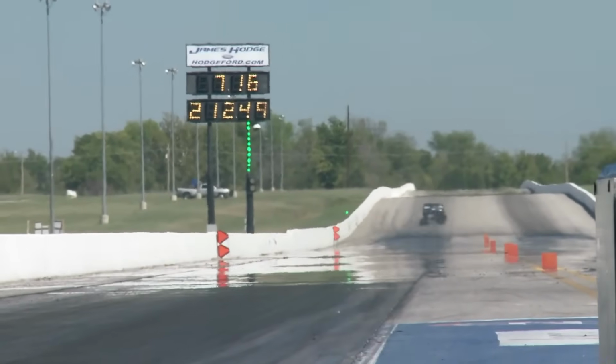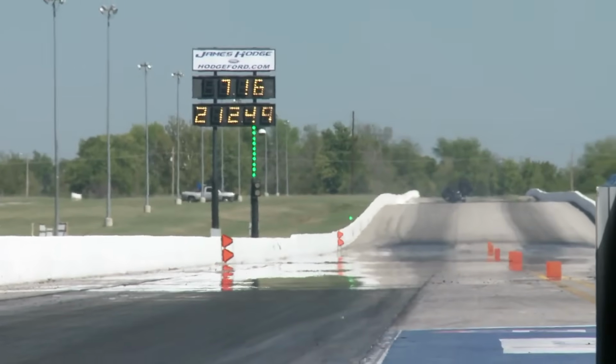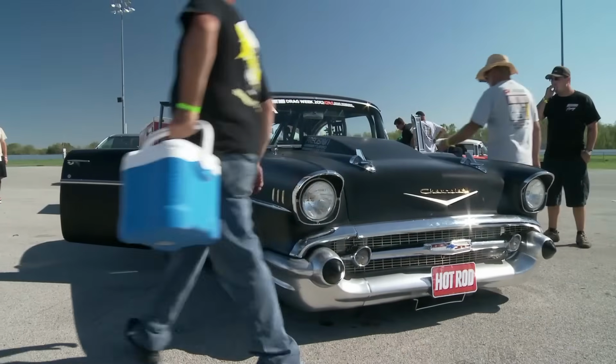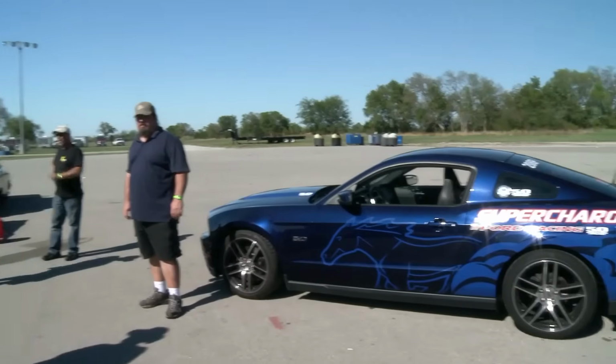Let's show us what he's got with a 7.16 at 212 miles an hour. The fastest mile an hour we've ever seen at Drag Week. We'll see if he can hold this thing together.